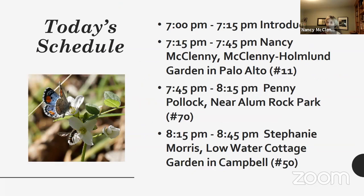Our next garden is Penny Pollock's, and she is the chair for our Going Native Garden Tour. She's been a CNPS member for about 10 years, and she joined the tour after she had her garden on the tour. She became coordinator of the tour itself. So she was a garden owner and a garden participant, and then she jumped right in and started running the tour. And we're so grateful for her for doing that.